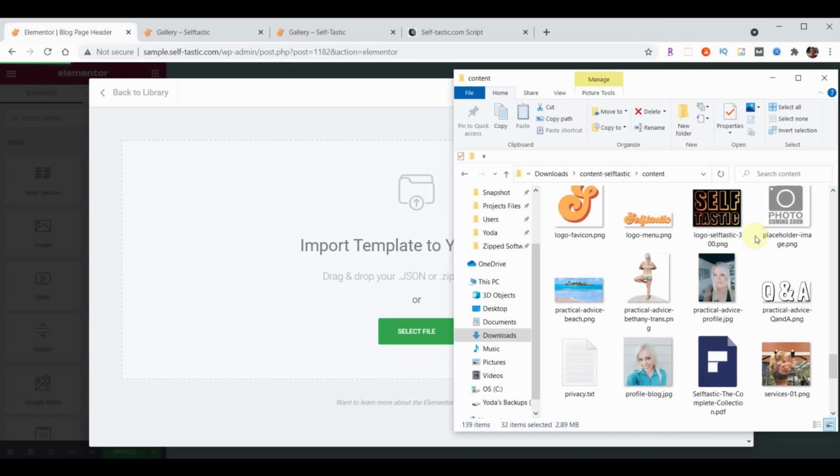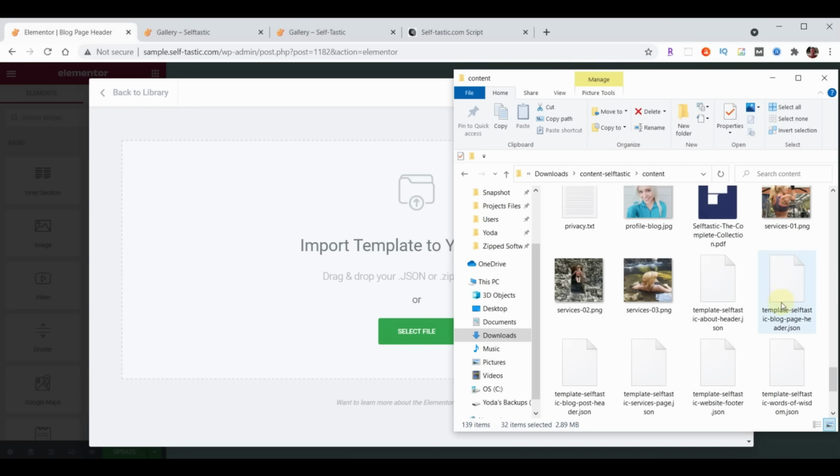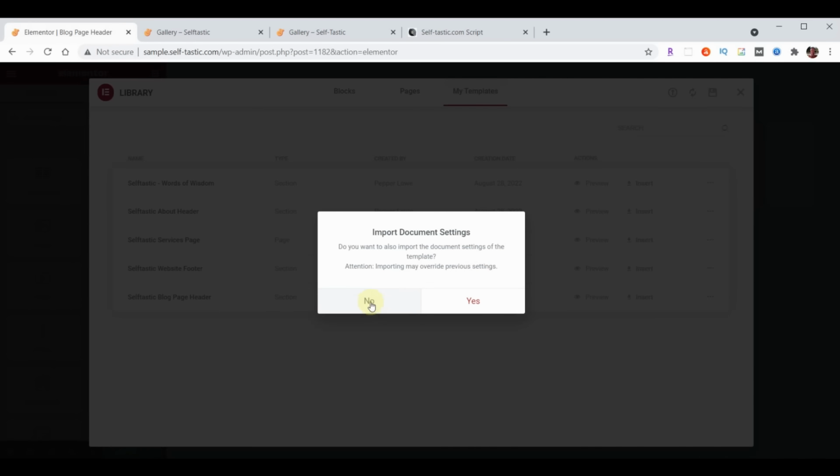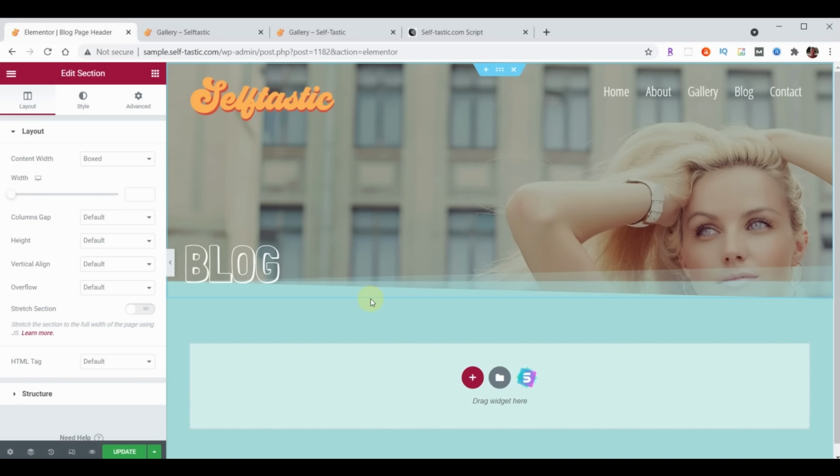Scroll down to the templates. And there's our blog page header. We'll drag that over. We'll go ahead and insert. I'll always choose no. Obviously, you'd change this out to be whatever you needed it to be. So we'll choose Update. Exit Elementor.